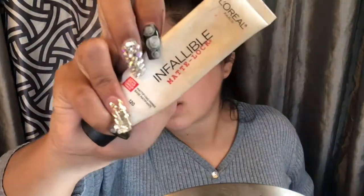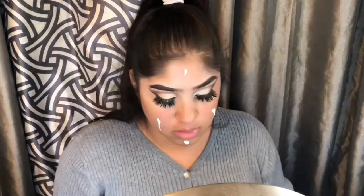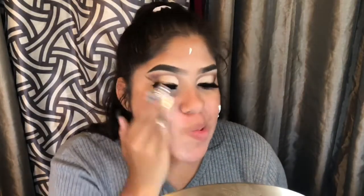For primer, I'm using the L'Oreal Infallible Matte Lock Primer. I am running out. I need a new one. So this is going to be my primer for today.